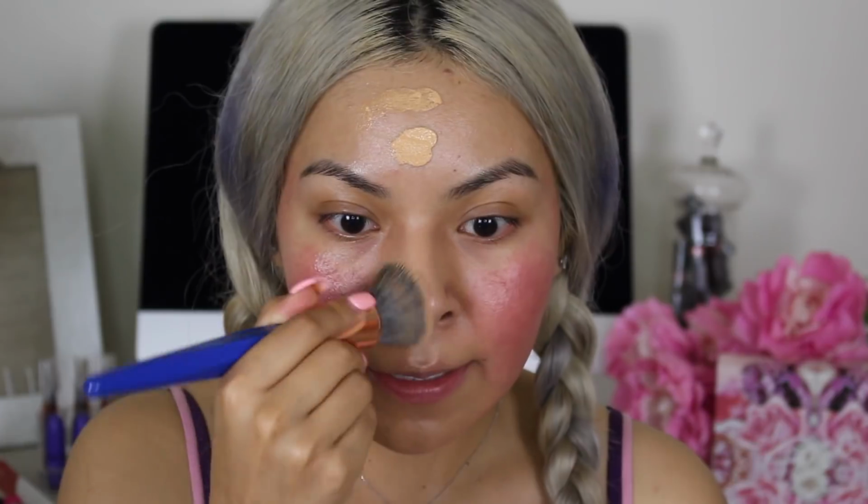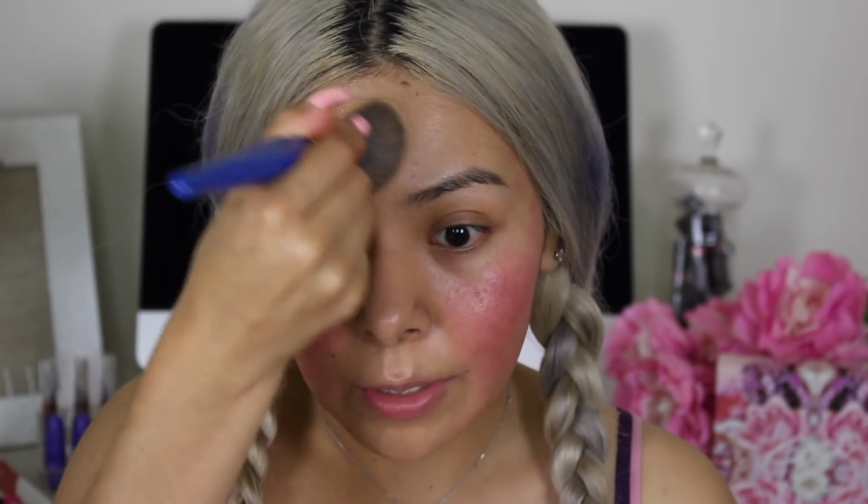I've also realized that now with my flare-ups, I don't like using a lot of foundation. So you can kind of see I covered the T-zone area. I don't know why I have that little, there we go. So then I'm gonna go ahead, I still have some left.